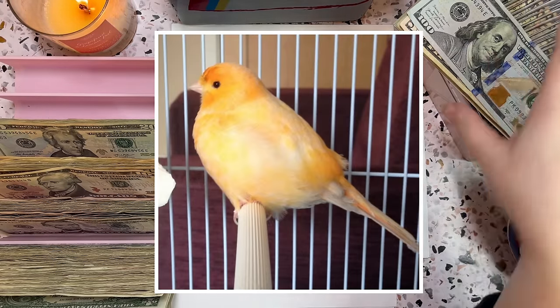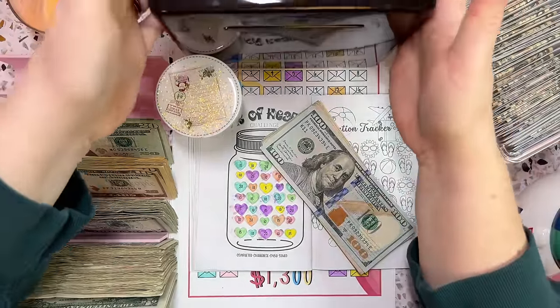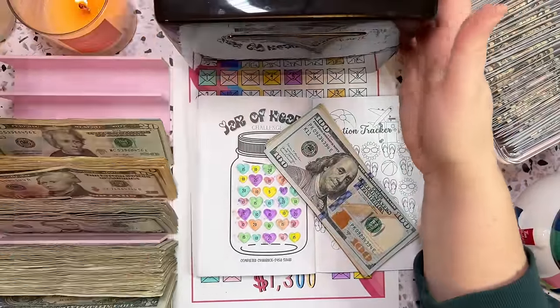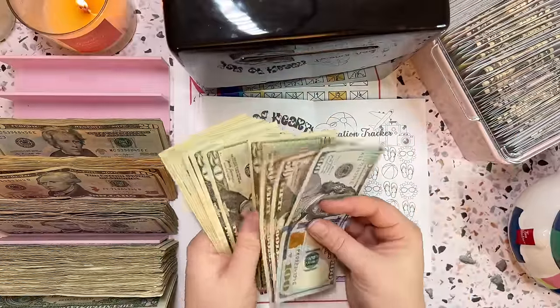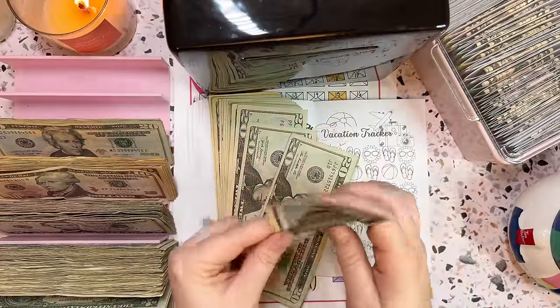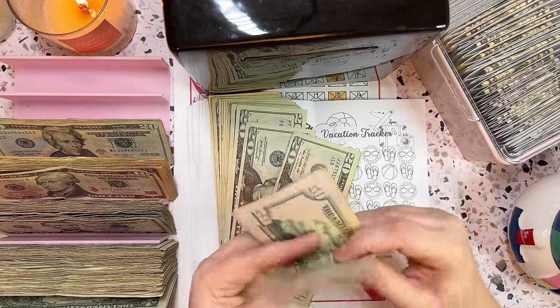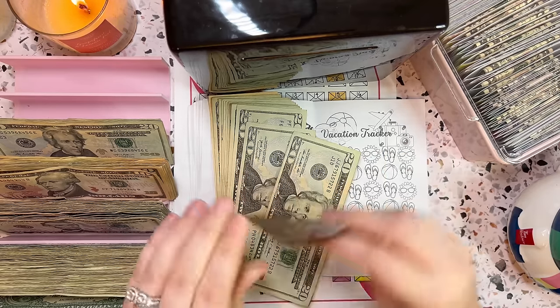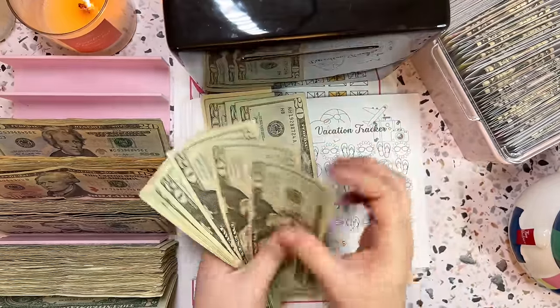Okay, I need to stick the $400 in now. Let me pull this forward again so that you guys can see the money going in. And this is the $450. So let's do 200 here. 152. Yeah, I'm gonna fold it up and put it together. Honestly, I think this is getting full, guys. I can't even believe it.